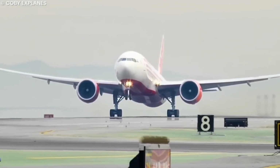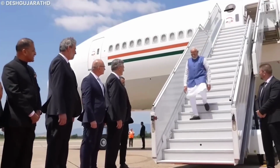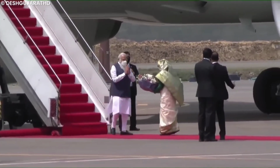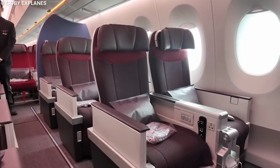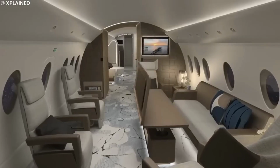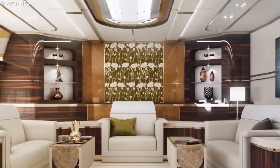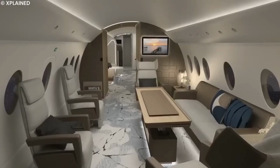The range exceeds 9,000 miles, meaning India's Prime Minister can fly non-stop from Delhi to Washington, D.C., crossing 11 time zones without refueling, burning 2,400 gallons of fuel per hour at cruising altitude. The interior represents the pinnacle of Indian craftsmanship, featuring sandalwood panels from 300-year-old trees, rosewood inlays that took master carpenters 18 months to complete, and hand-woven silk carpets created using traditional Kashmiri techniques, with interior finishings alone costing $14 million.